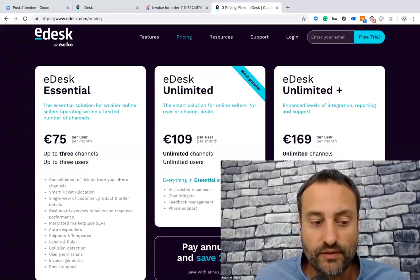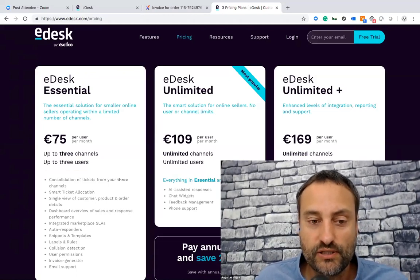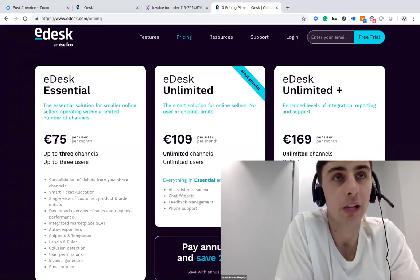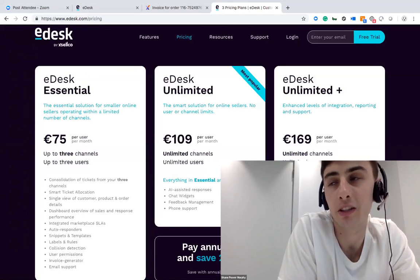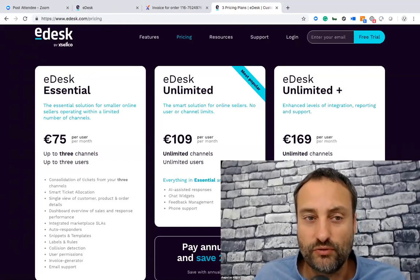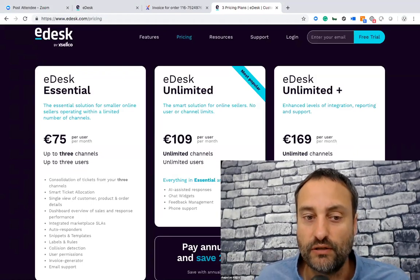Yes, about the pricing, the cheapest tier says 3 channels. What does channel mean? Are Amazon US and Amazon Mexico 2 different channels? Yes, exactly. That's what we would define as channels. It would really be a marketplace. A marketplace could be Amazon US, like you said, Amazon Mexico, and they would be defined as channels. And in Europe, an Amazon account usually covers 5 European countries. So this would be 5 channels, right?